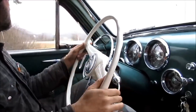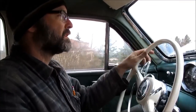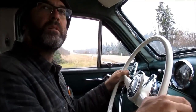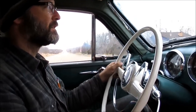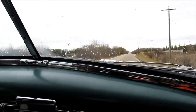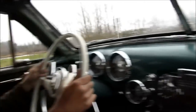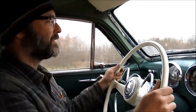Excellent. Going for it. The high-speed crossing. Yeah. Everything's very deliberate. Yeah, you don't want to rush shifting this car here. You're not in a hurry with this thing if you want to get there.